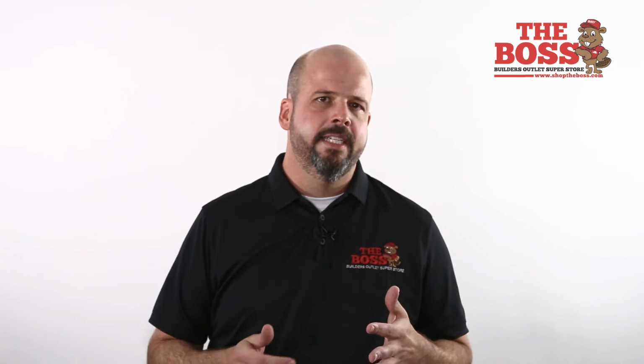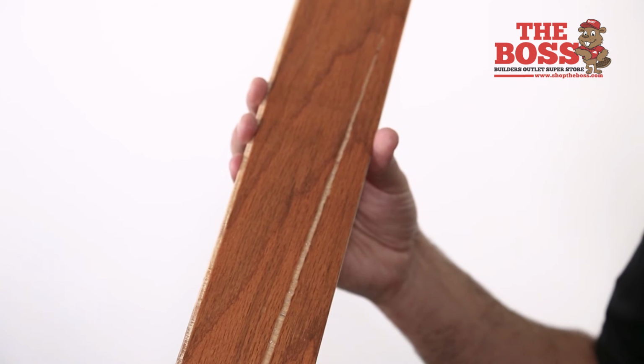Now, another common defect in cabin grade flooring is going to be splits. Now, splits occur at the mill during the drying process of the wood. Weak fibers will actually pull apart. However, once the material is dried to the proper moisture content, the flooring is completely stable.